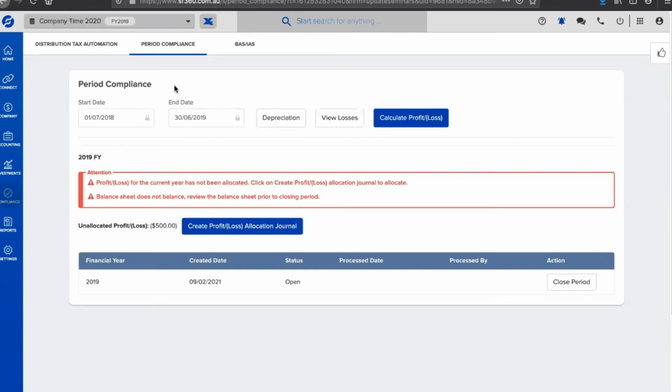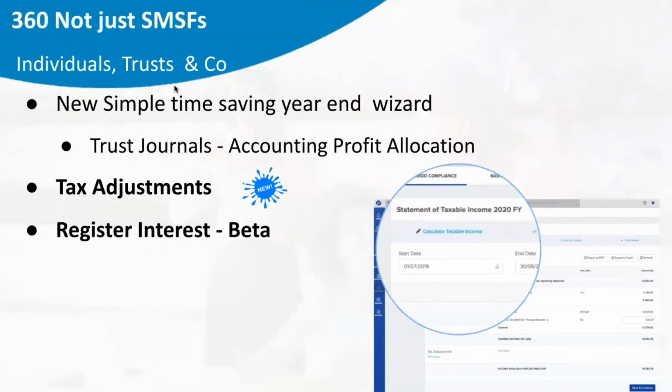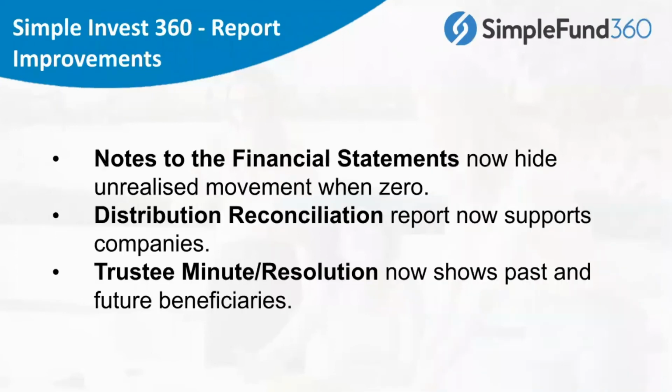We've also made a couple of tweaks for our Simple Invest beta clients. As I said, register your interest on our website. Just put it in the feedback as well if you want to register directly inside the software. We've also made these changes through to the software. We've improved the notes. This all came back from feedback.